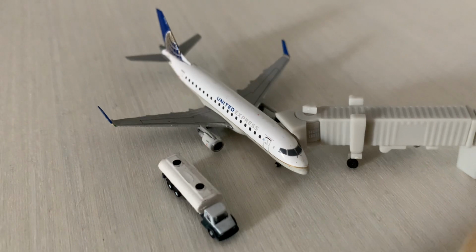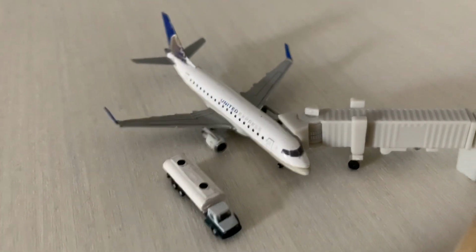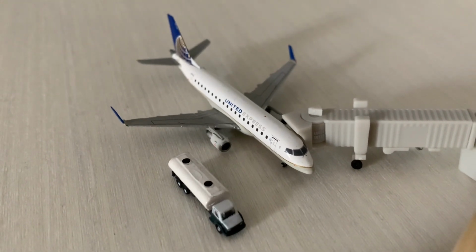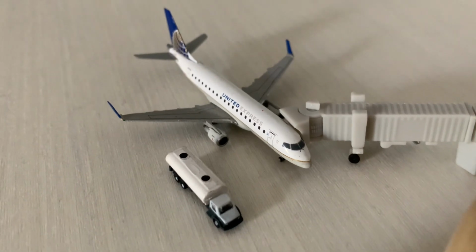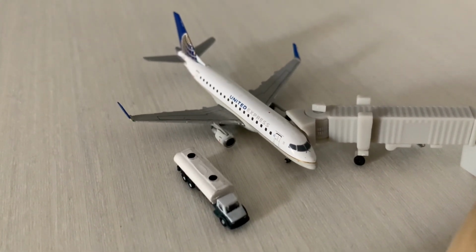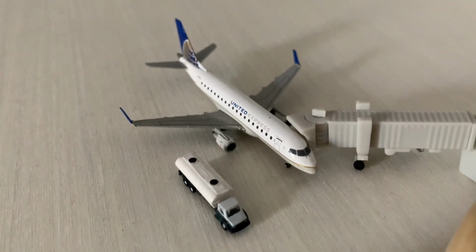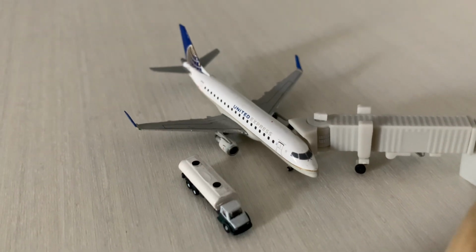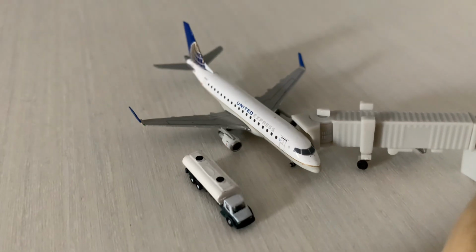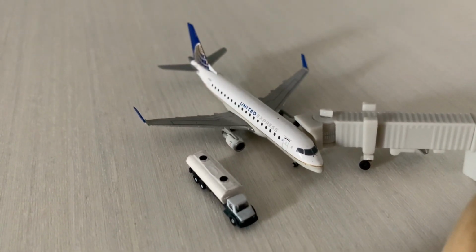Next right here, we have a United Express Embraer 170. Usually we've been getting the E175s from United, but occasionally, once again, we'll get the aircraft swaps on the E170s. So today was one of those days. The morning flight that comes in at like the 8 o'clock hour from Chicago O'Hare was operated on an E170, and so I decided to throw that in today's update because it is a very pretty aircraft. So yeah, this E170 came in from Chicago earlier today and is going to be heading back out there.